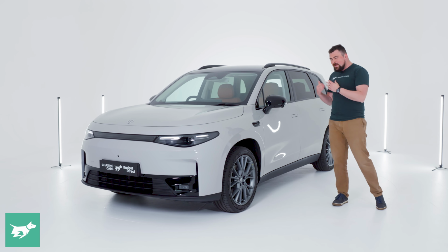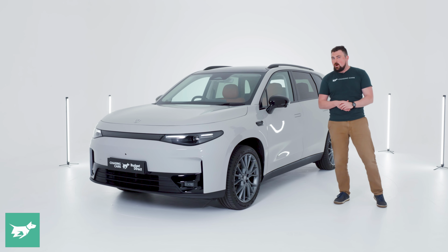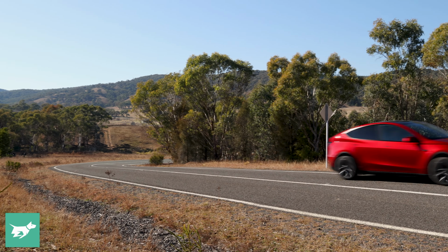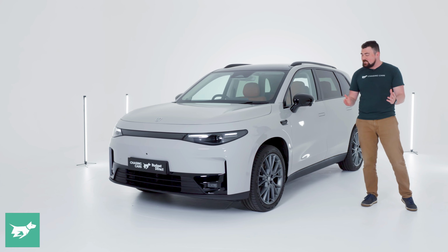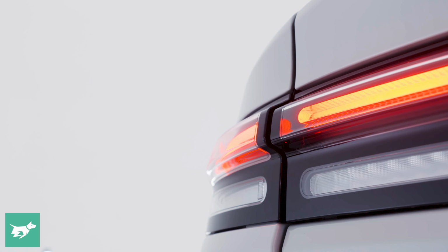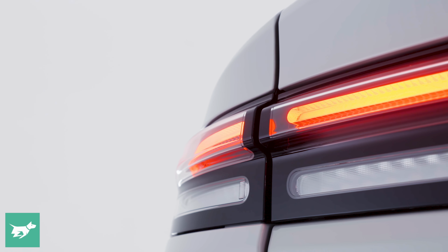Now, being a mid-size SUV that's fully electric, you might normally think it would compete with things like the Tesla Model Y, and you're probably going to be right, but there's also a good chance that this vehicle is going to be fairly aggressive price-wise when it does indeed land in Australia, though we don't know the price just yet. But before we get to this car, we should really start with what on earth Leapmotor is.